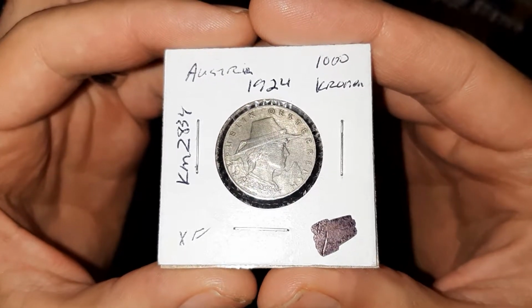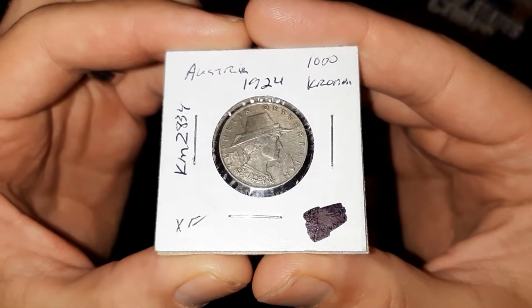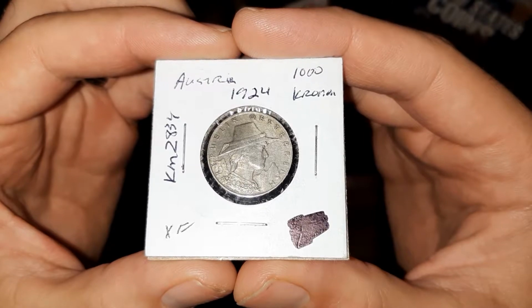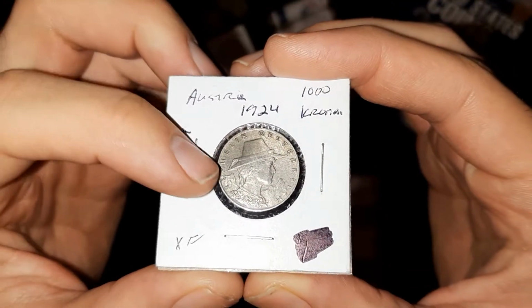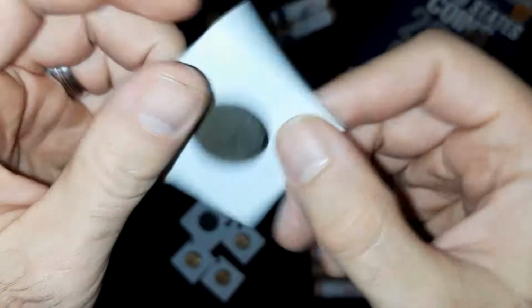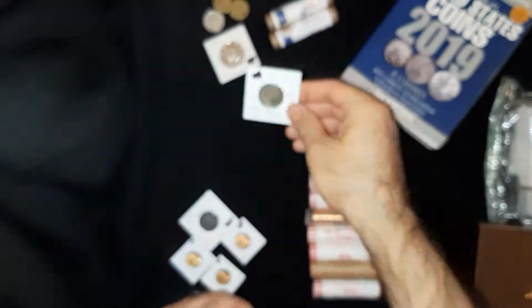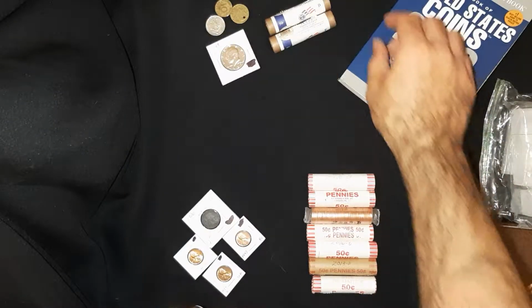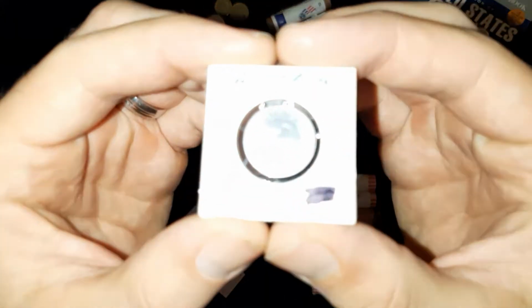This one is free. This was a freebie from one of the nice dealers. He was going through some foreign coinage. It's a cool, almost 100-year-old piece from Austria. It's got a lady depicted with a hat and some mountains in the background. Some mountains over here on the field areas. And then it's 1,000 krona. So that was a cool one, 1924. That's nickel, copper. This next one was also Austrian.